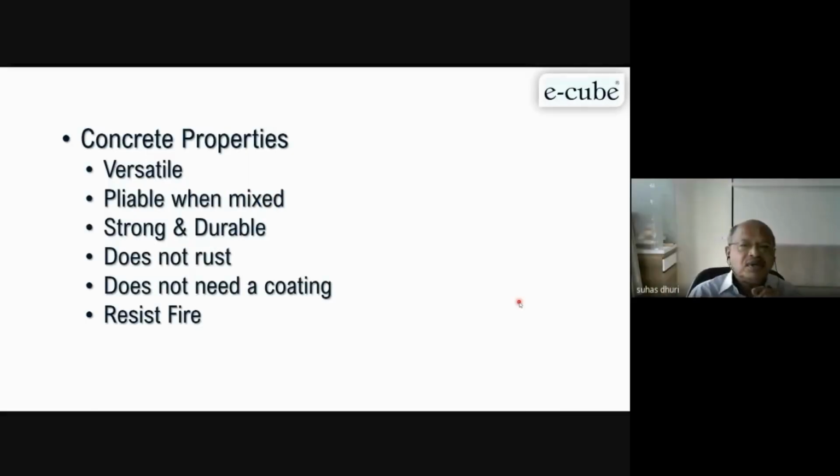So when you're talking about concrete, it's a versatile material. It is very easy to mix, and that way we have to design a concrete. Then it is strong and durable, and it does not rust, because concrete is not much having issues. The issue is basically with your reinforcement. Concrete itself is not having any issue.